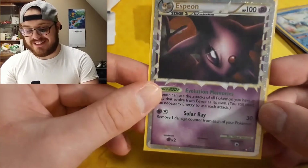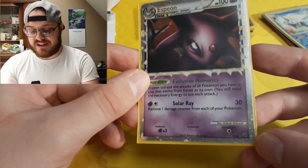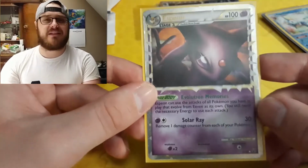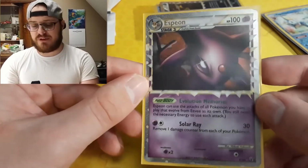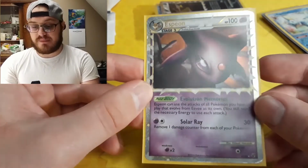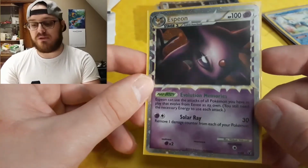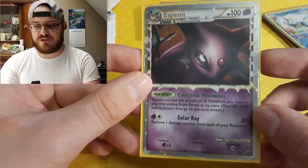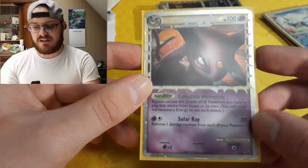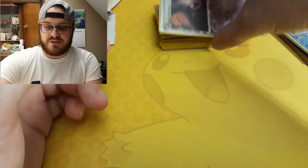Also from Undaunted, Secret Rare. Paid 6 euros for this, but it's a bit damaged here. But still, I think there's a few left on Cardmarket for like 10 euros. So hurry up, get those, because the value of this card is just going to increase. PSA 10 is already selling for 500 euros. So 6 euros for this, even when it's a bit damaged, can't pass that up. Great investment.